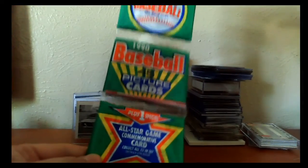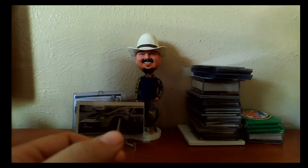I don't think I expected this. I think this was a throw-in. 1990 Topps Baseball Rack Pack. Junk Wax era. Good times. Okay, let's set that there.